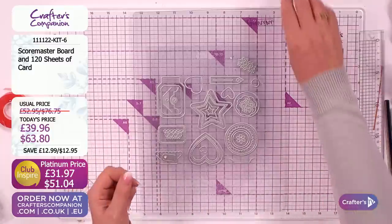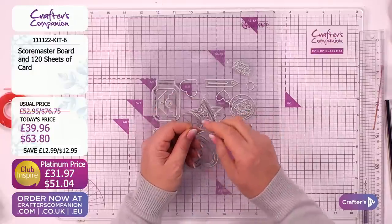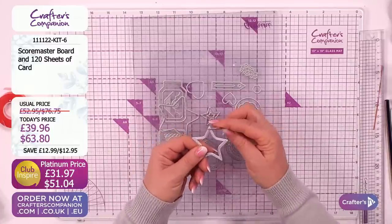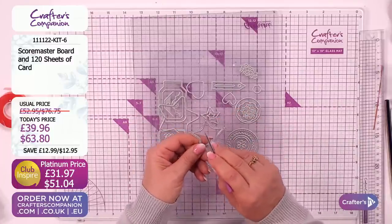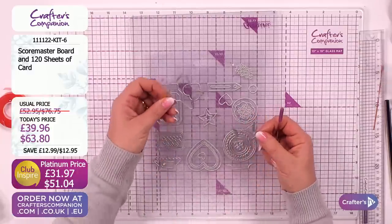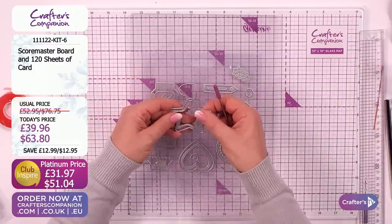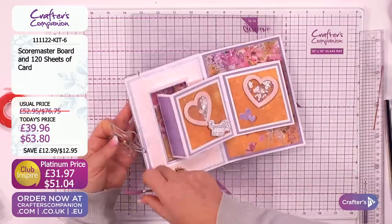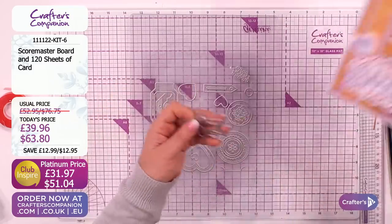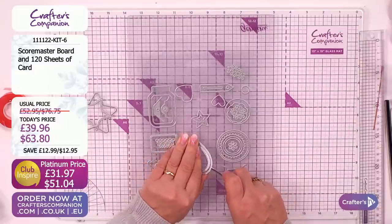So these are really clever. What you've got is the outside die, and that's going to cut the shape, and then you've got the inner die. You'll see there's no blade on the outside one, but it is on the inside, and that's going to cut the aperture. Now if you're doing true tags, you'd cut this one out for the back and this one out for the front, but I'm doing it so that they don't have a back, so that we can see the card through them.